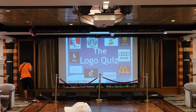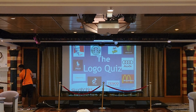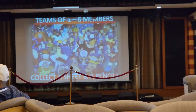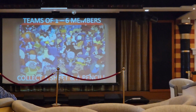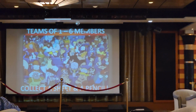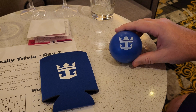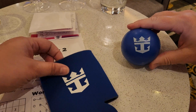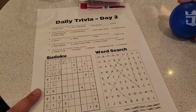The logo quiz trivia. Something I don't think I've seen much on a cruise ship, which seems very simple. We did pretty good at logos trivia. We got 17, winning team got 20. So not too bad. And now it's cartoon trivias, which is one of his favorite trivias. I think you watched way too many cartoons. Yeah. You missed one. I got 40 out of 41. Yeah, no, that was pretty good. You watched a lot more cartoons than I do. And they also have daily puzzles and trivias.